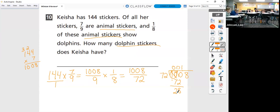Okay, so now what do I have to do? I have to bring down 8. And I have to decide how many times I can put 72 into 288. So I'm going to try 72 times 2 first, just because I don't know. 2 times 2 is 4, 7 times 2 is 14, so that's 144. Ooh, 144. Looking at 144 and 288, what do you notice?